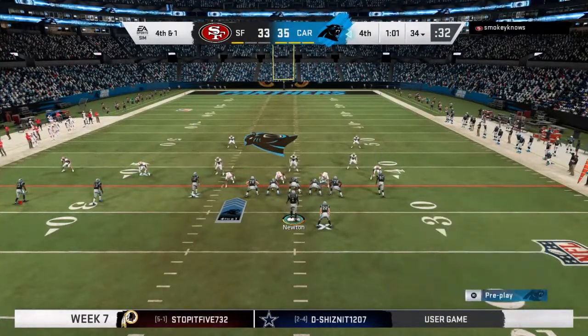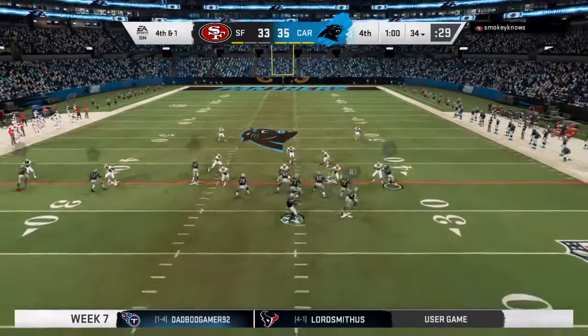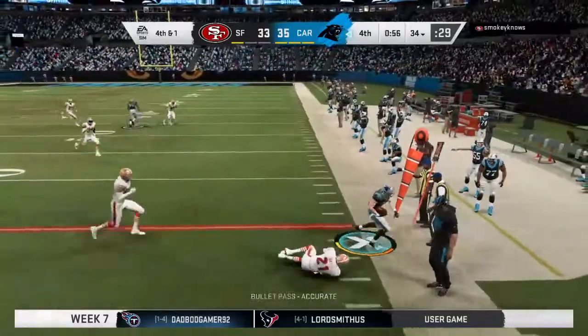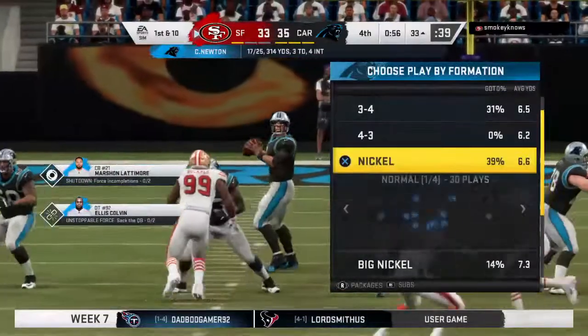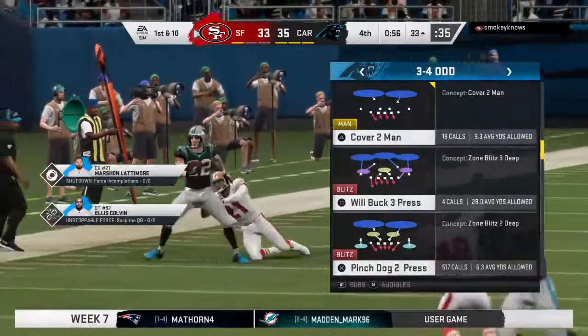Hey, watch that, watch that. Go, 54, Mike, 54. They snap it to Newton. That's to his running back, complete. And the Panthers turned away on 4th down. And the Niners take over in terrific field position.